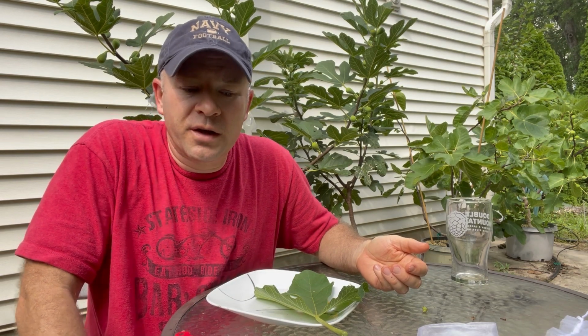So that was my first fruit off the Cessac tree. And looking forward to many more. That was a tasty fig, and it seems like this variety and this tree will be a good variety for me. So excited to try more of those.